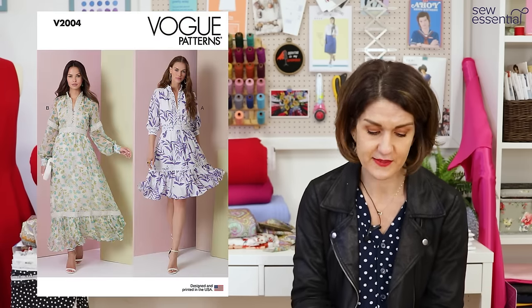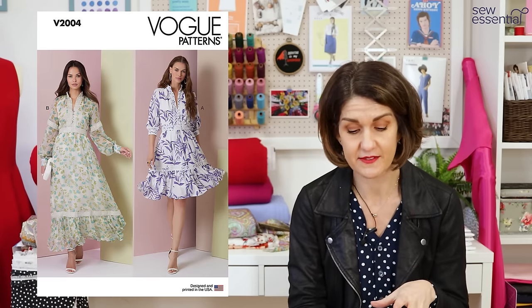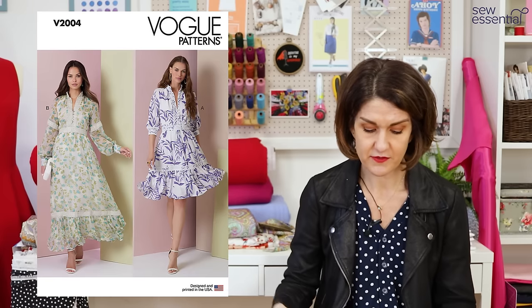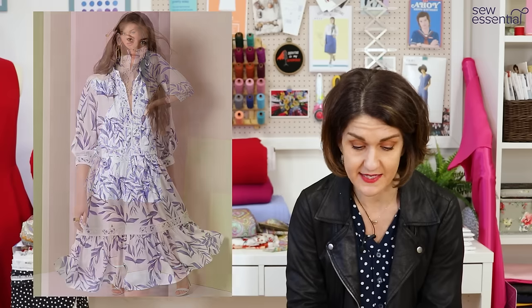Then onto the other patterns that I haven't reviewed yet. Vogue 2004, oh my goodness, what a beautiful, beautiful dress. Really reminded me of one of the key trends that I shared in my Sewing the Spring Trends video last month, I think it was. I saw a lot of dresses with a fitted waist, tiered skirts, frills, sort of pretty feminine details, but a much more fitted silhouette this season than we've seen in previous years. And the Vogue 2004 absolutely ticked the box 100%, and I am desperate to make this pattern.